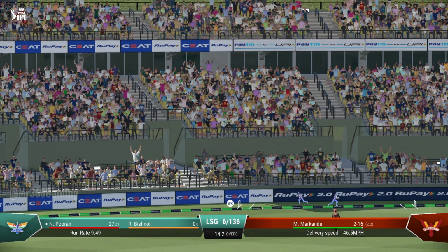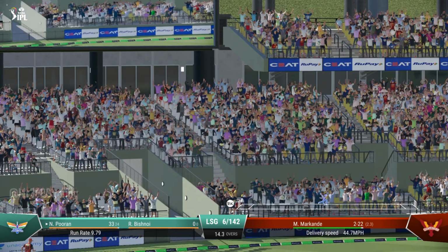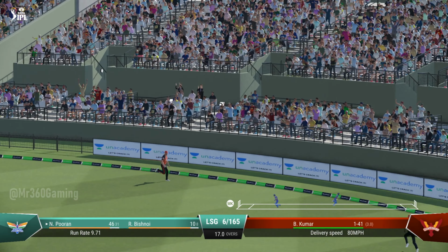That's an unbelievable shot into the crowd. On your terms. That's really high. Don't think anyone is close. That's gone all the way, right out of the middle.